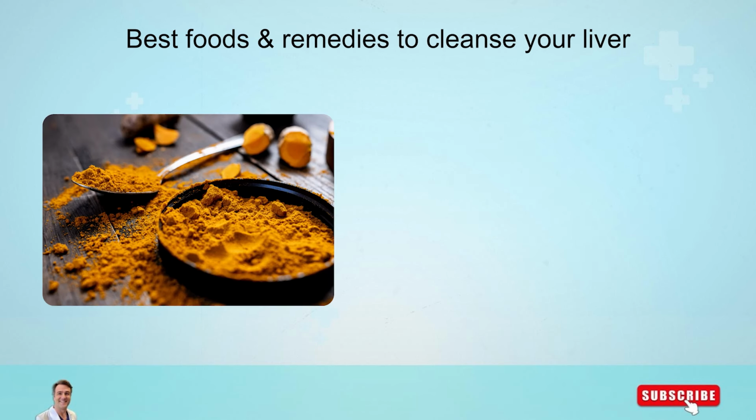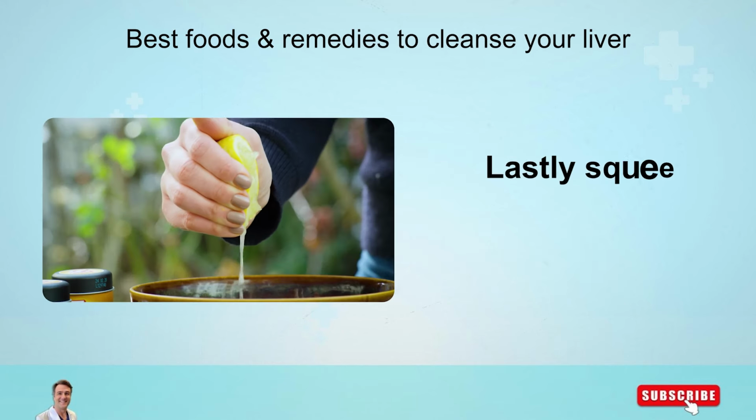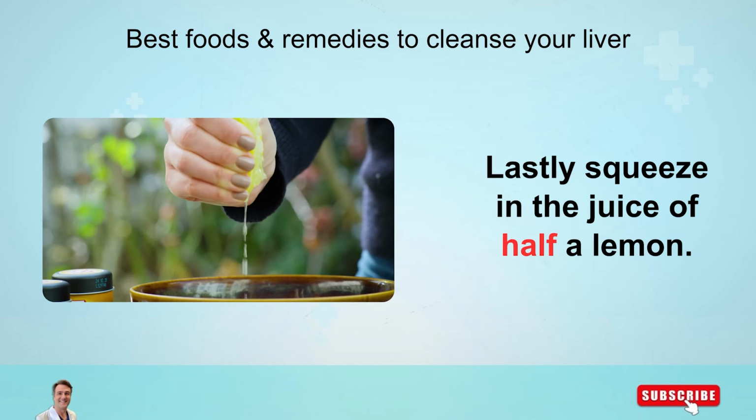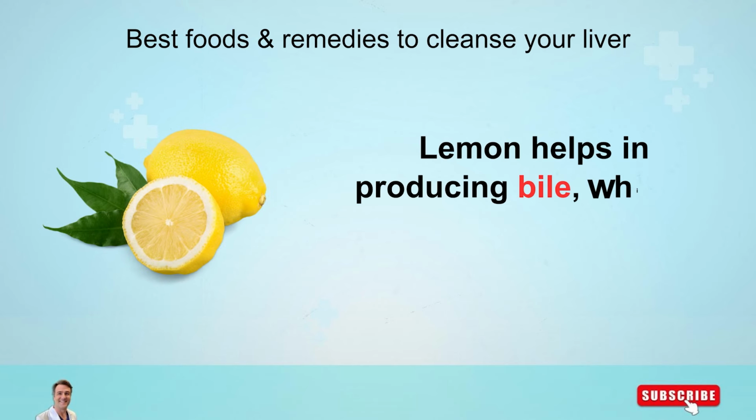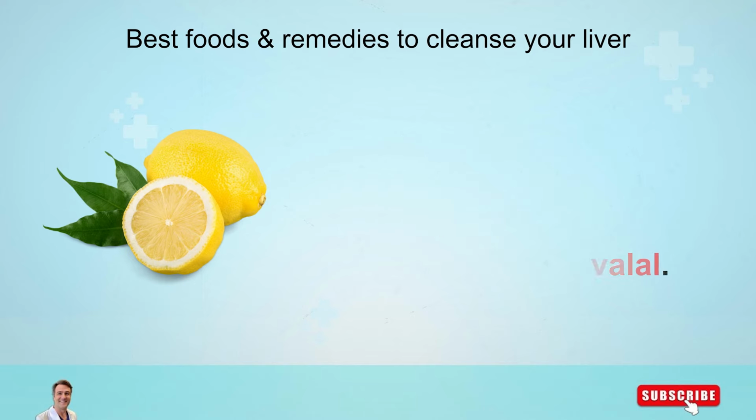Now, add a teaspoon of turmeric. Turmeric is rich in curcumin, and is one of the best spices to cleanse your liver. Lastly, squeeze in the juice of half a lemon. Lemon helps in producing bile, which is essential for digestion and toxin removal.